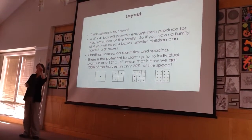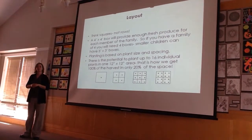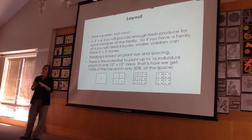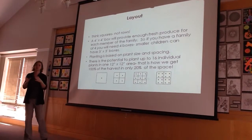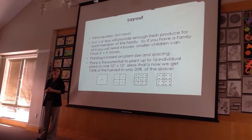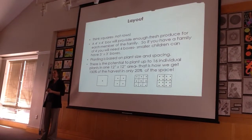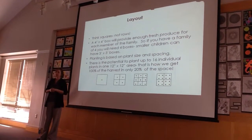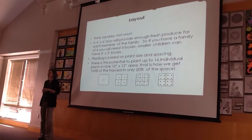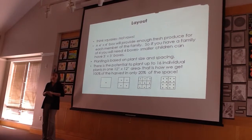I might be able to squeeze a tomato plant in up in the corner. But in terms of square foot gardening, we do not think of rows, we think of squares. So you take a 4x4 garden and you put a grid on it, which we'll talk about in a second, but instead of just one garden, we now have 16 individual gardens, because this is per square foot. So in a 4x4, you get 16 potential gardens. Each garden, you can have the potential for 16 plants.